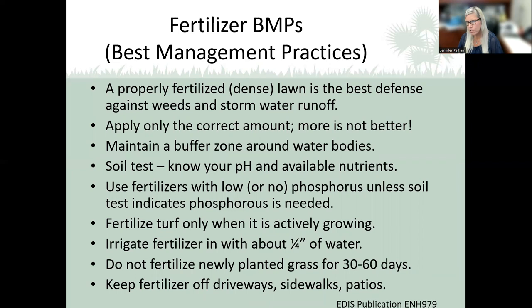You can do a soil test so you know what nutrients you currently have in your soil. And remember that we naturally have high phosphorus in our soil. And since phosphorus is considered a pollutant, we do not need to add any more phosphorus. So that middle number should be below 5 or even a 0 when we're choosing a fertilizer. Only fertilize when your turf is actively growing, not when it's dormant. And we want to make sure we irrigate with about a quarter inch of water after we fertilize. That's going to get the fertilizer pellets off the leaf blades and down into the soil.